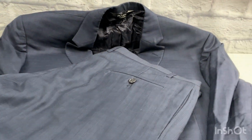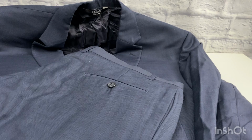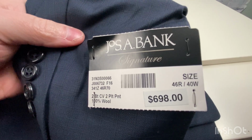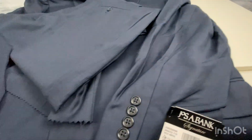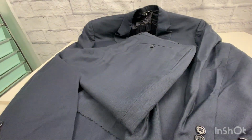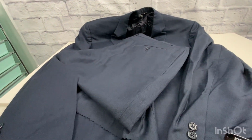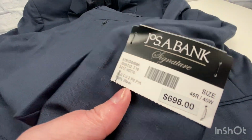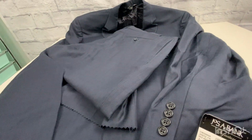And I just listed this last week. You'll remember this is a Joseph A. Bank. Whoops. 2-piece suit. 46 regular. The pants are a size 40. Has a little bit of a check plaid pattern. And this sold for $152.99. Like I said, it's not going to sell anywhere close to that retail price, but it sold a little bit quicker than I thought.